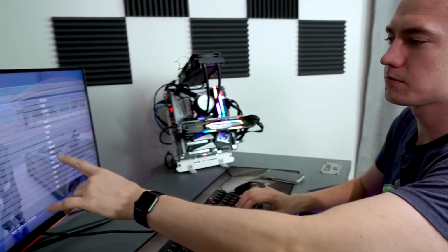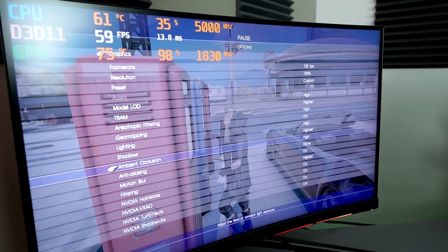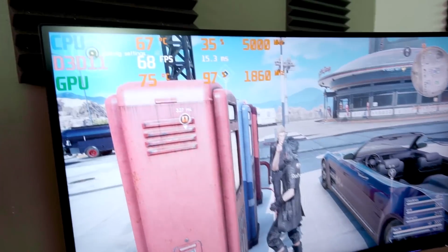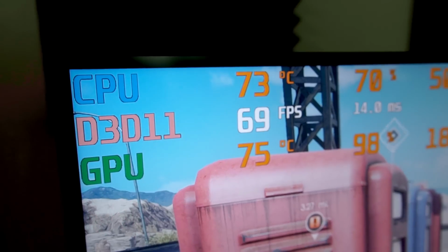We go to graphics, then we turn it on. This is the thing that I wanted to know. Does DLSS actually allow you to just get better frame rate than the normal game? And the answer in this case is yes. You see, we've already spiked up to 60, 70 FPS. We are above 60 basically. So we've already gained FPS.